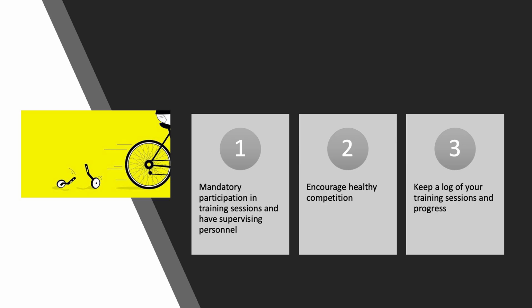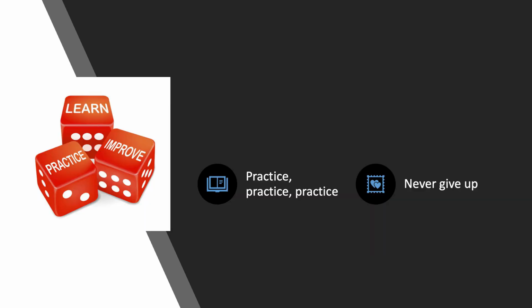So this idea of I'm a left-handed surgeon or I am a right-handed surgeon is fine. I mean, that's your dominant hand, but that doesn't mean you should not be able to use the other hand completely. Train to be ambidextrous. So, mandatory participation in training sessions and having supervised personnel, encouraging healthy competition among these trainees as we are doing, keeping a log of all the training sessions and progress is important. And finally, practice, practice, practice.